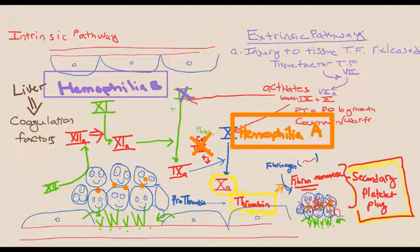So hemophilia A affects 8, hemophilia B affects 9. With hemophilia B, you can have joint involvement, muscle, CNS, GI, genitourinary, and pulmonary system involvement.